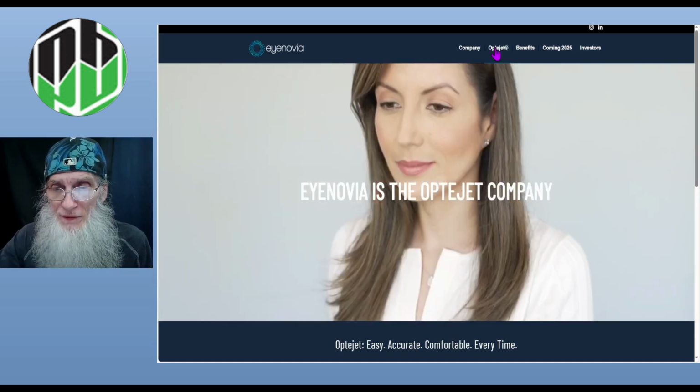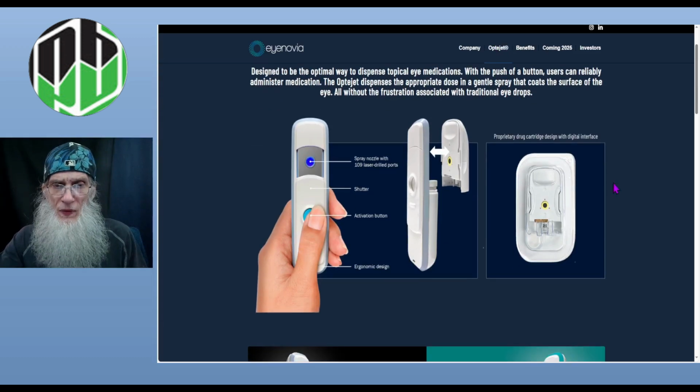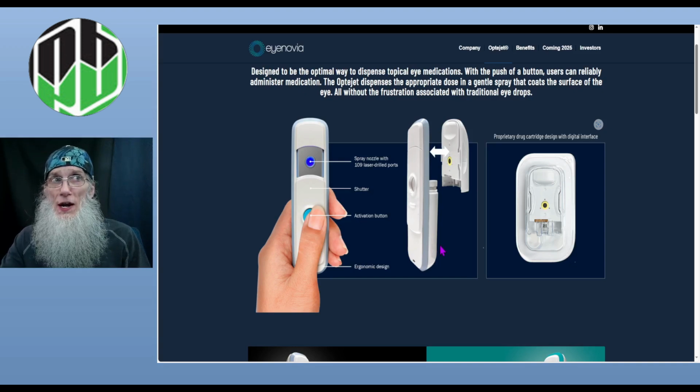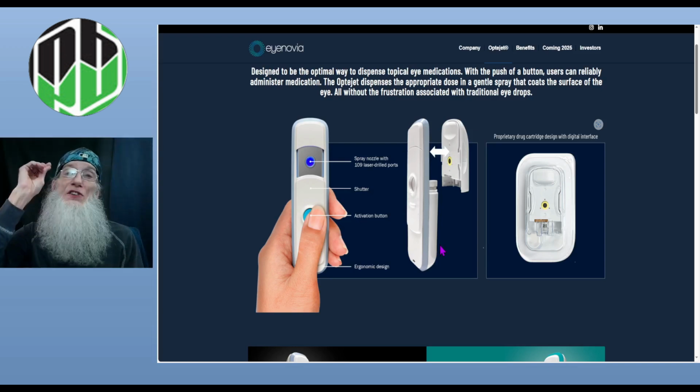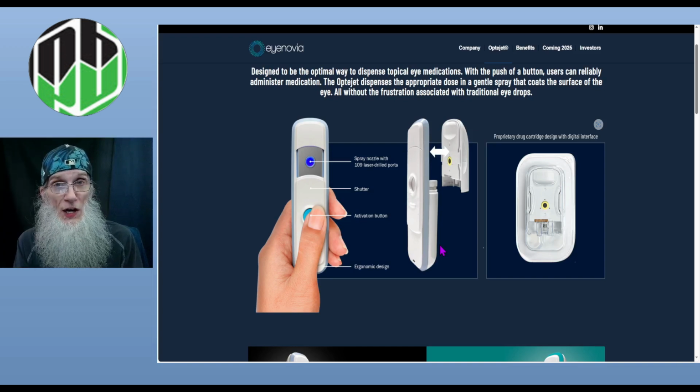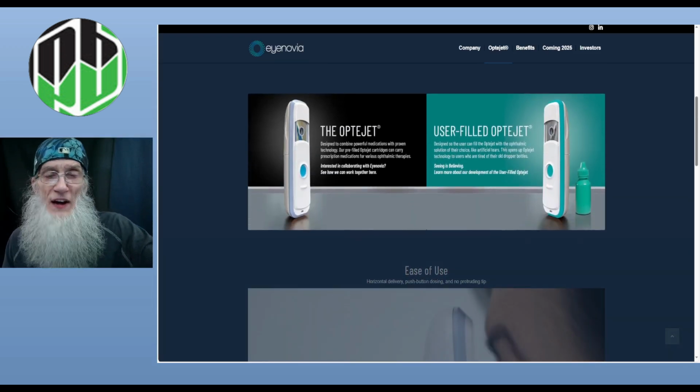Now let's get a little more information about this product. This is what it looks like. You've got your medicine inside here, and they say that you get 180 metered doses out of this. Now, if you think about it, if you're paying for your medicine for like glaucoma or something, if you're putting it in your eye, you're wasting it 5 times as much as going into your eye than you probably need. So the medicine's going to last you 5 times longer, which means it's going to be a heck of a lot cheaper for you.